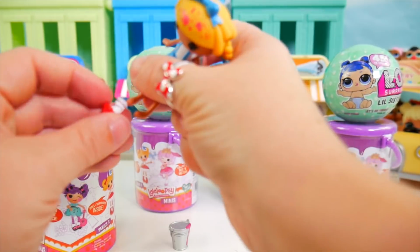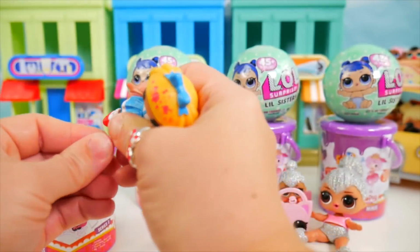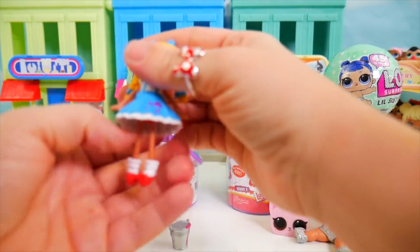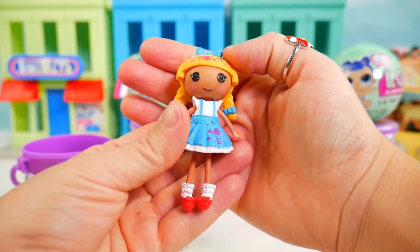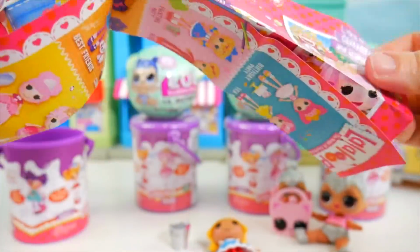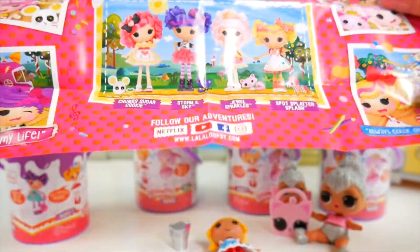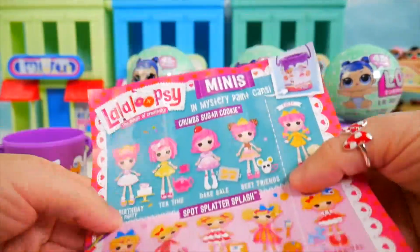Okay, let's get them on her feet. Here's one and the other. The little red shoes with ruffly socks on them. There's a good look at her. Adorable. Here is our Lalaloopsy guide. So fun pictures on this side. And then here we go.